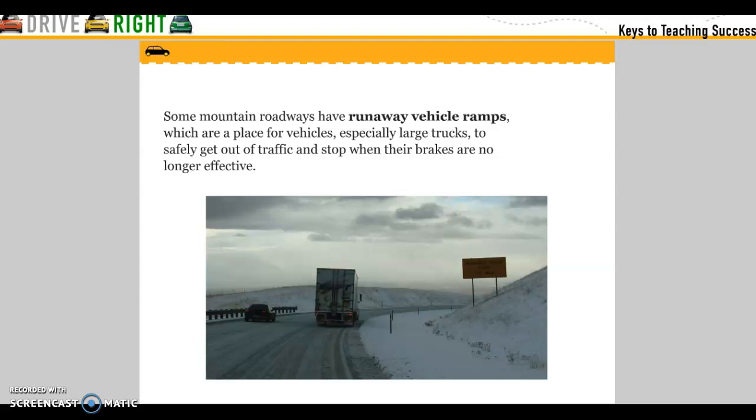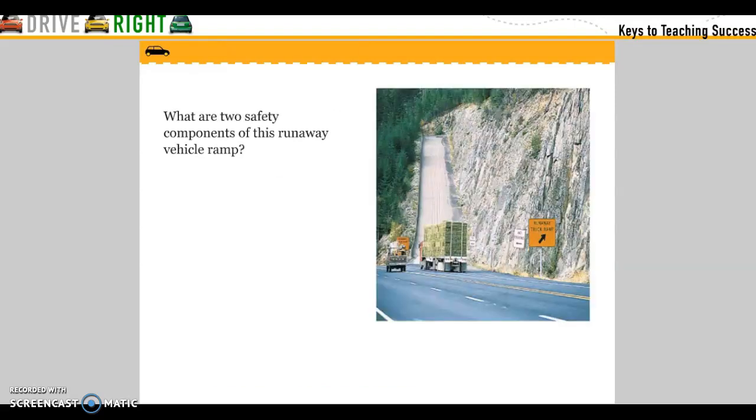Some mountain roadways have runaway vehicle ramps, which are a place for vehicles, especially large trucks, to safely get out of traffic and stop when brakes are no longer effective. What are two safety components of this runaway vehicle ramp? Well, it's going uphill and it's soft gravel.